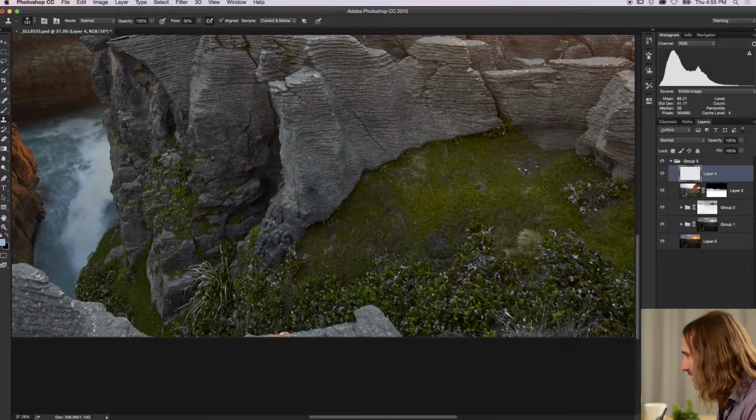Just grab anywhere along here. We have some of these flowers, some of these white spots, and some of the green, and I'm actually just going to pick moderate flow around 30, and I'm just going to go ahead and paint this back in. Now this is the best case scenario with painting because it's all this random detail. There's nothing uniform about this at all, so I don't have to be precise. I just need to grab portions and make sure that the tonality matches up.